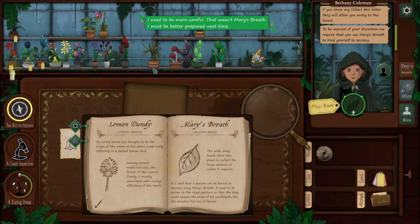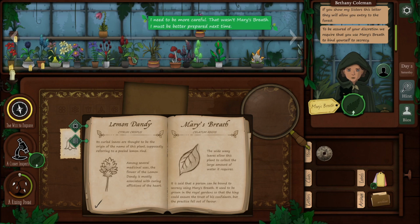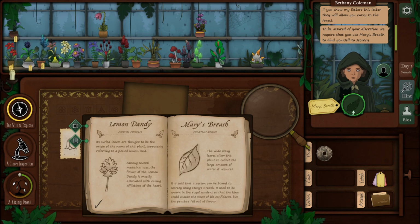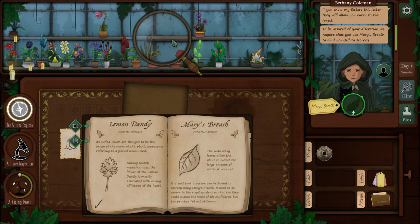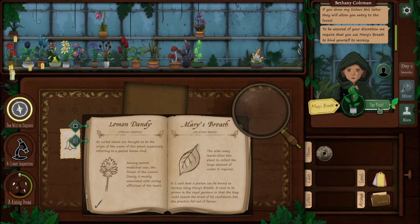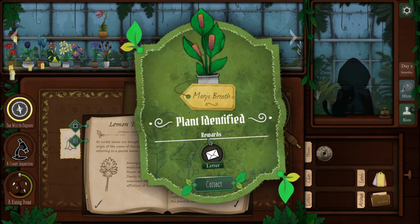No. Okay, we got one more chance. Let's put this down here. This one is interesting as well. Or this. Ooh, that looks like it's catching water. There's no veins on any of these, so I can't use that. This is very wide and waxy, so I think we try this one. Hey, there we go. We get a letter.